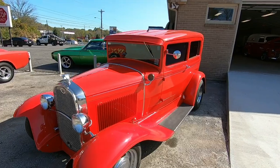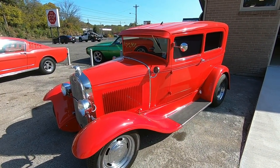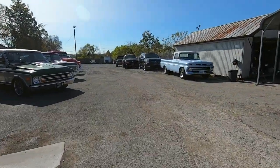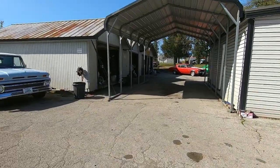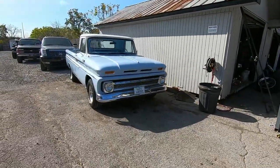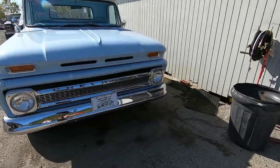1930 Model A, 25.9. Then we got some trucks on both sides here. We also sell wheels, tires, parts, and accessories. Go on maplemotors.com, check all that out. I have close to 100 detailed photos of every vehicle on the lot, so you're definitely gonna wanna check that out. All right, for 15.9, we just picked this up.